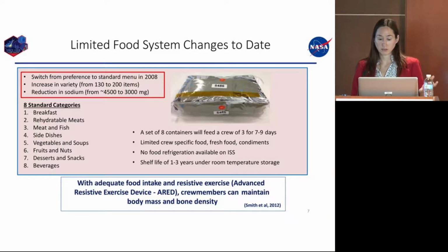But Dr. Scott Smith found that crew who exercised and ate enough food and maintained their vitamin D status could maintain their bone and muscle. So this was very important, especially as we go on to long duration missions, to know that if we can encourage them to eat, if we can give them a food system they want to eat, then they can maintain their bone and muscle.